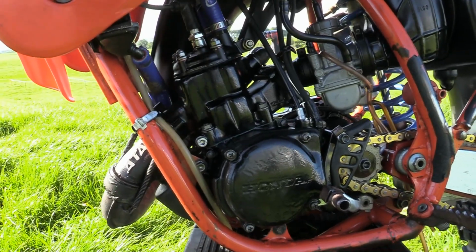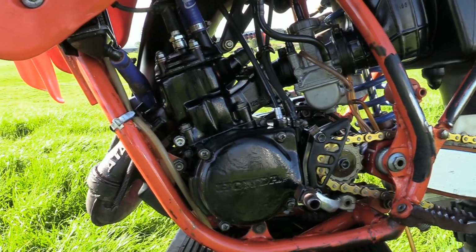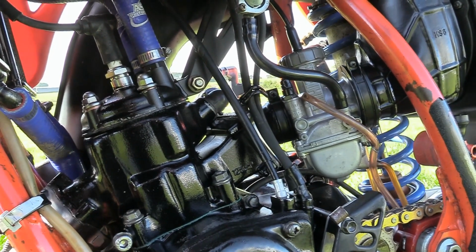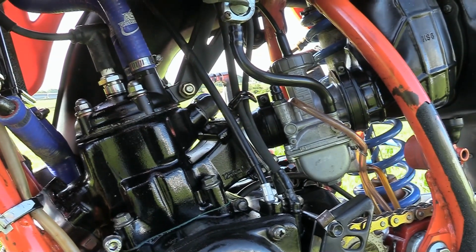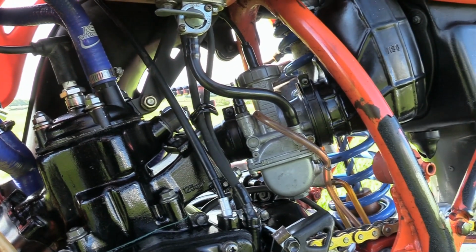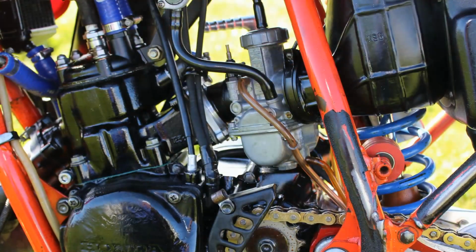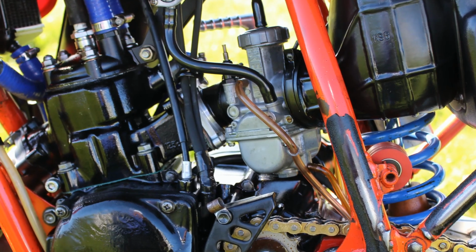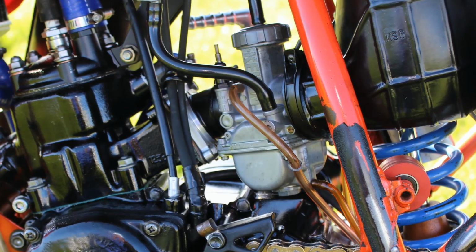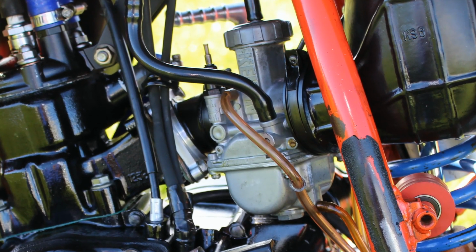Now, the sparks for the engine were supplied by a CDI electronic ignition system, and the fuel was also fed into the motor through a 6-petal reed valve block. And these 86 CRs also had a much larger airbox than the previous 85 model. Now, our engine here is fitted with a Keihin flat slide carburetor, but I'm not 100% sure if this is what was actually fitted to these bikes back in the day, but the chances are that this is correct because it does seem to fit perfectly with this motor.